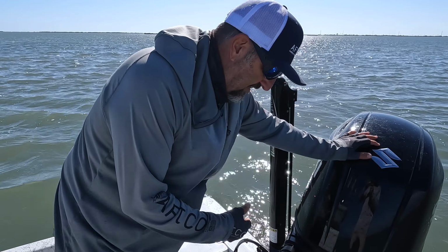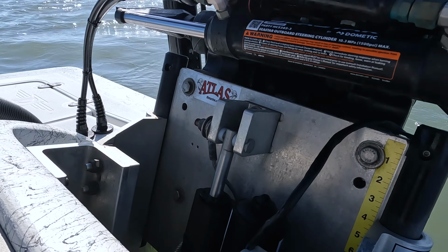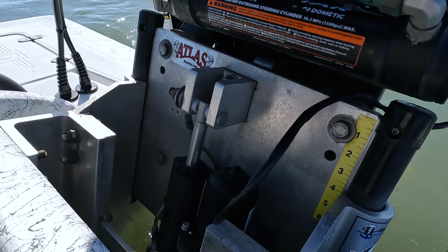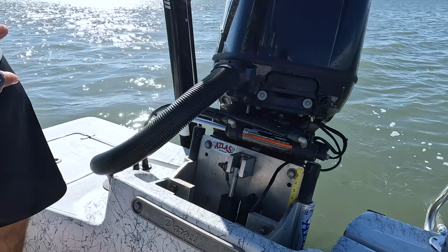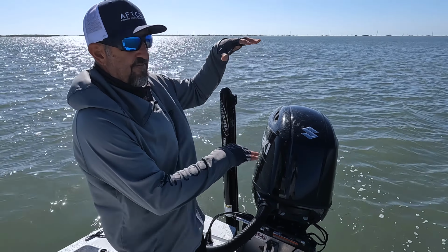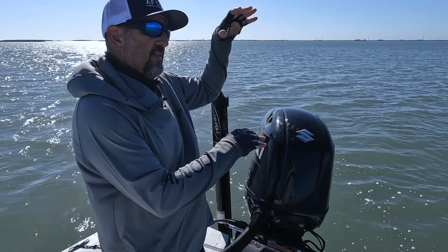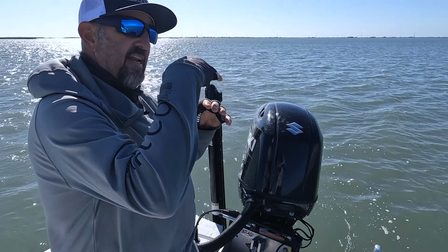A big part of launching in the shallows is the jack plate. It's actually a setback and it lifts it up. So when I was talking about the tunnel and how the propeller runs in the tunnel, this actually allows the entire engine to be lifted above the grass. When you raise the engine to that level and you tilt it down, it puts the propeller at an angle.